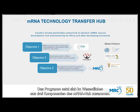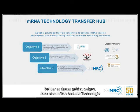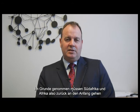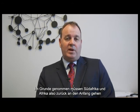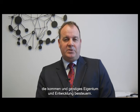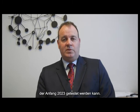Essentially, this program breaks down into three components of the mRNA-Hub. The first is the Afrigen component, which is really to demonstrate that an mRNA-based technology can be manufactured on the African continent. There was a hope that a technology partner would come in and be willing to do a tech transfer to Africa, but that hasn't really materialized to date. So South Africa and Africa are having to go back to the beginning and try to develop it ourselves. This is working quite well, and a number of partners within the universities in South Africa are coming in and contributing intellectual property and development. The goal is to develop a vaccine candidate to be tested for COVID early in 2023.